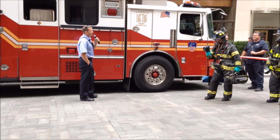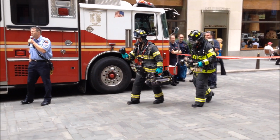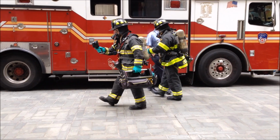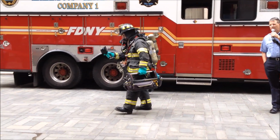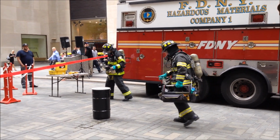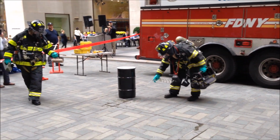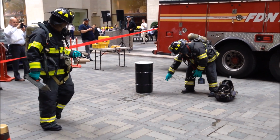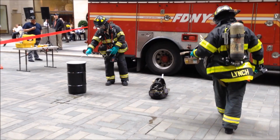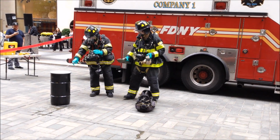So here we have two firefighters. They're making their entry. They have a large array of meters that they bring with them. One of the things that we always meter for is radiation. So that's that clicking that you probably hear. And unfortunately, in this day and age, we take the radiological instruments with us all the time. So what Kenny is doing right now is he's going around circling, looking at the condition of the drum, whether we'll be able to move it. He also is metering.